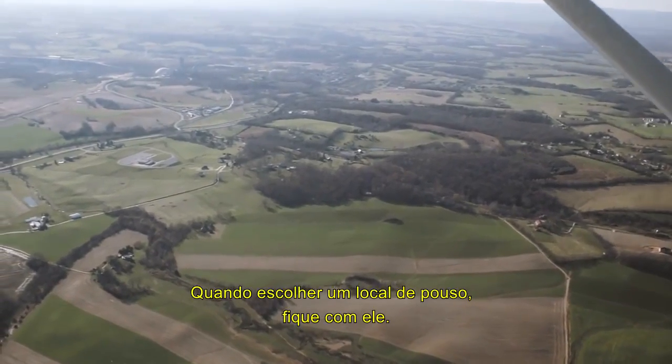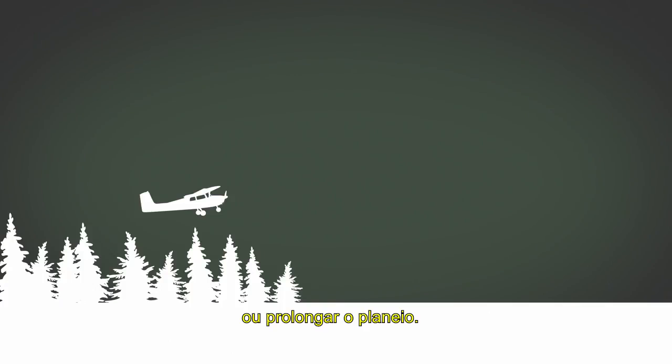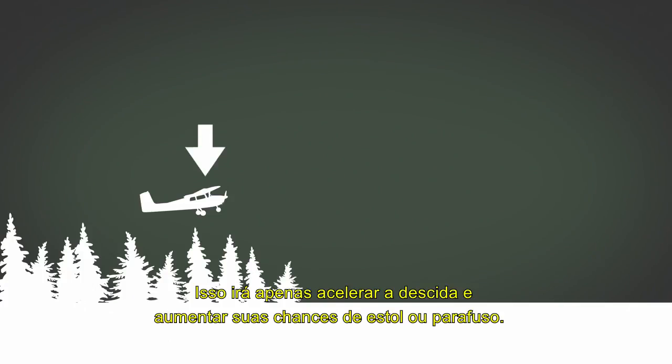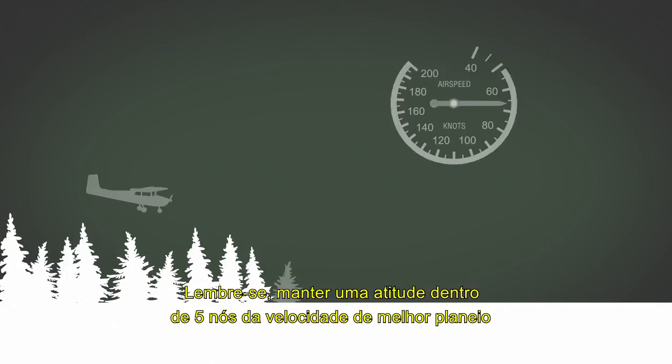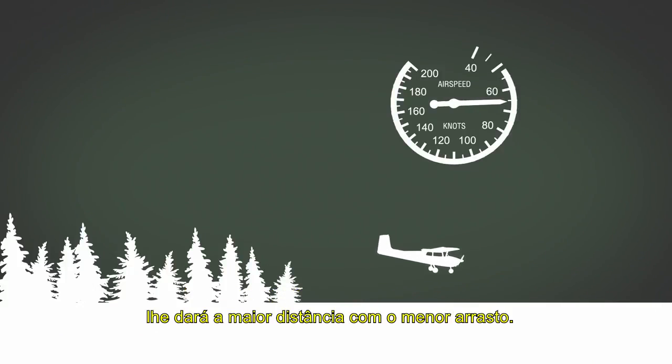Once you pick a spot, stick with it. Wherever you choose to land, don't lift the nose to gain altitude or stretch the glide. This is only going to accelerate the descent and increase your chances of a stall or spin. Remember, pitching for the nearest 5 knots of best glide speed will give you the greatest distance with the least amount of drag.